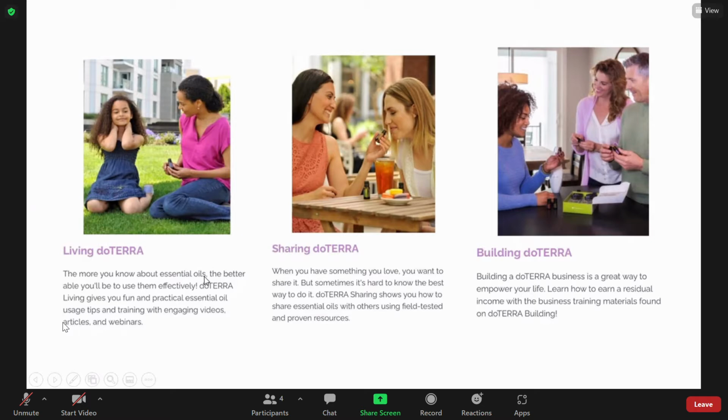He is 76 years old. He doesn't want to build a business. He just wants to use the oils, and he benefits from having an LRP set up. Then you get people that share the oils.